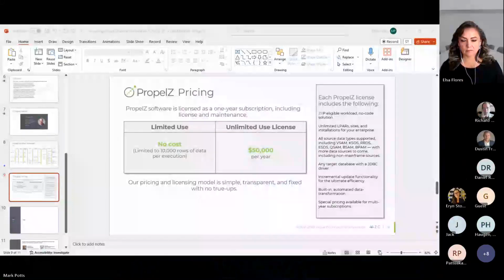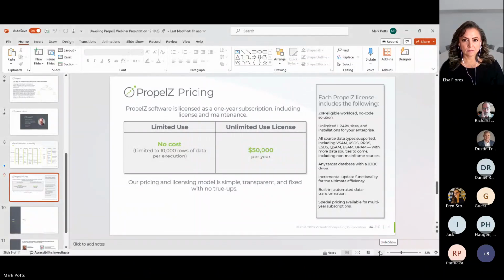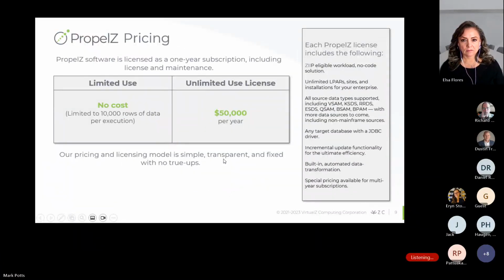I'll share a couple of data points, but first understand what our test environment is. Our test environment is an IBM ZPDT system. We're talking about a mainframe environment that's probably about 1% of the capacity that most of you would have. On a good day, we get about 9 MSUs out of our ZPDT system.